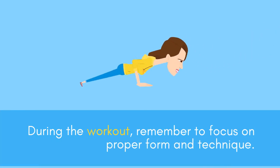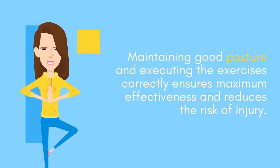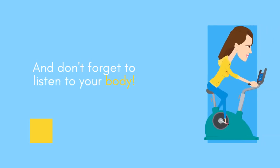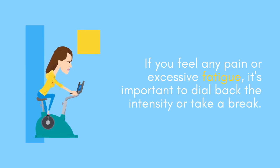During the workout, remember to focus on proper form and technique. Maintaining good posture and executing the exercises correctly ensures maximum effectiveness and reduces the risk of injury. And don't forget to listen to your body. If you feel any pain or excessive fatigue, it's important to dial back the intensity or take a break.